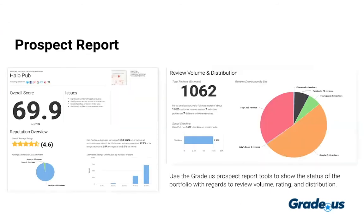The prospect review portfolio analysis. So this is actually a tool that Grade Us generates. I think it makes a lot of sense visually. And basically what you'll see on this left-hand side is this review management marketing score. And it really highlights some of the issues that you can work on in the review management portfolio.